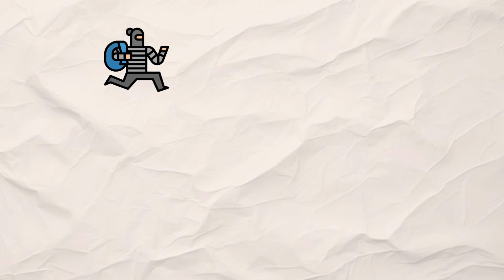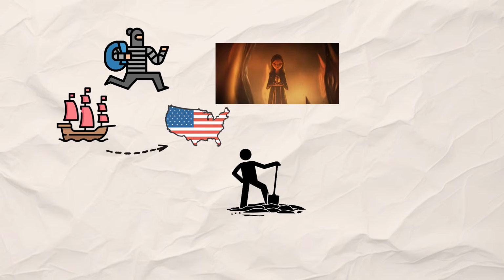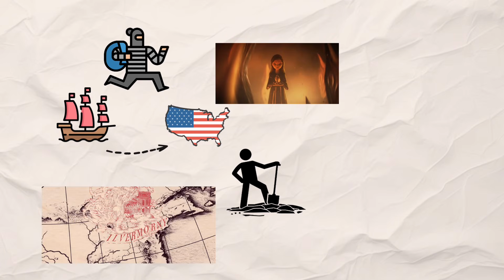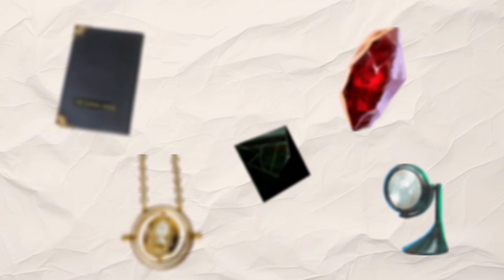It was eventually stolen and brought to America by Iseult Sayre, and then buried in the grounds of Ilvermorny, where it grew into a unique snakewood tree whose leaves contained powerful medicinal properties. Before we get to number 1, here are some honorable mentions. 5 objects that could easily top their own lists.